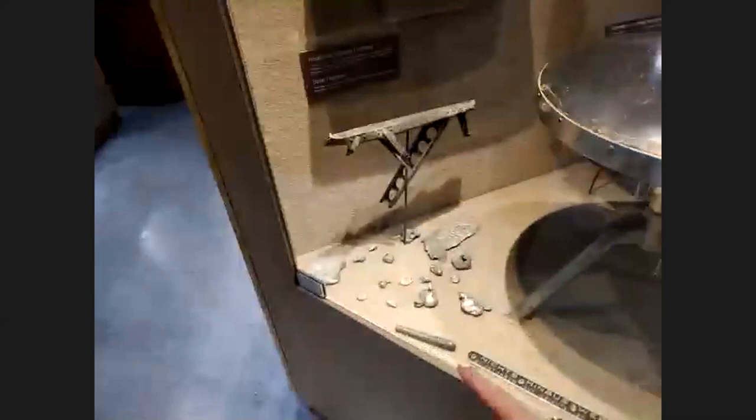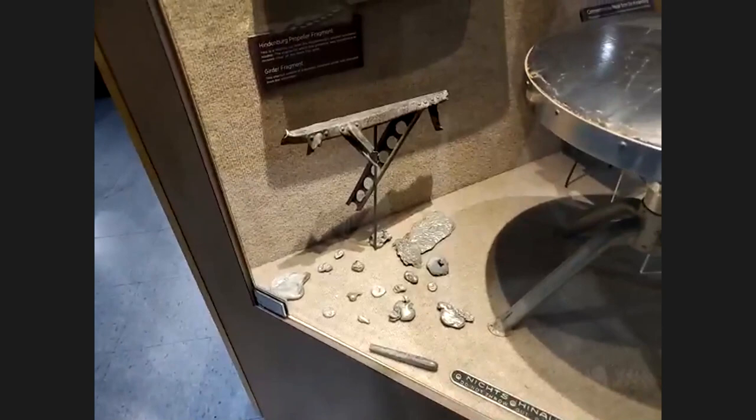So is this melted metal from the fire? That is actually melted metal from the fire. That's part of the aluminum that made up the frame of the Hindenburg. Oh, wow. And those are little ingots that were picked up from the Hindenburg.